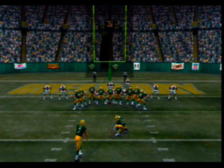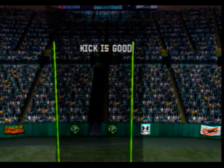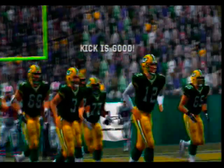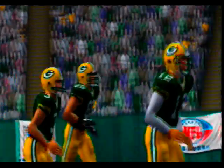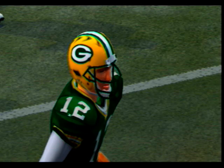Perry comes in to attempt the point after. The point after is good. That was a nice job of keeping those chains moving and avoiding costly penalty. Now they've got to see if they can keep this momentum that they have established going for the remainder of this game.